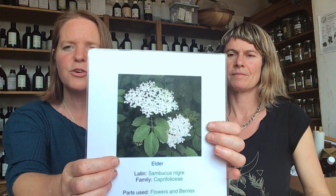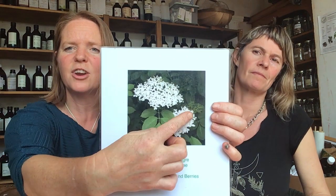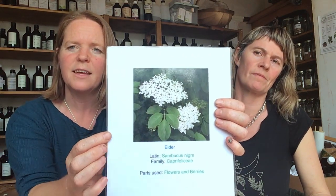And you can gather the leaves, just making sure that you know that you're getting the right tree and the right leaf. It's got this distinctive kind of 5-lobed shape. But yeah, it's very important to get your tree ID correct.